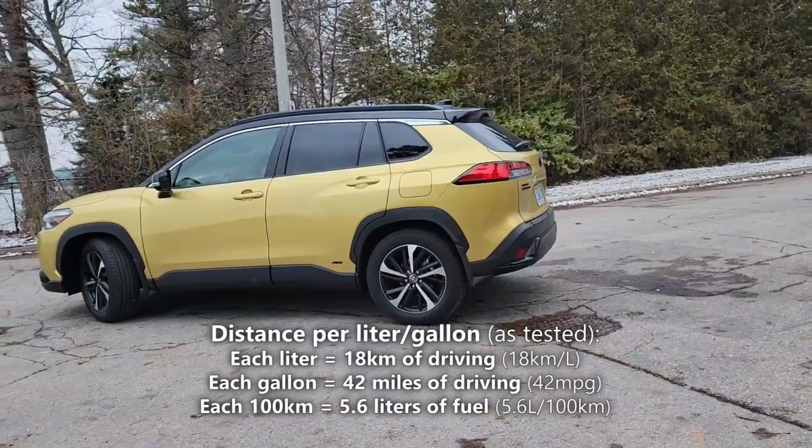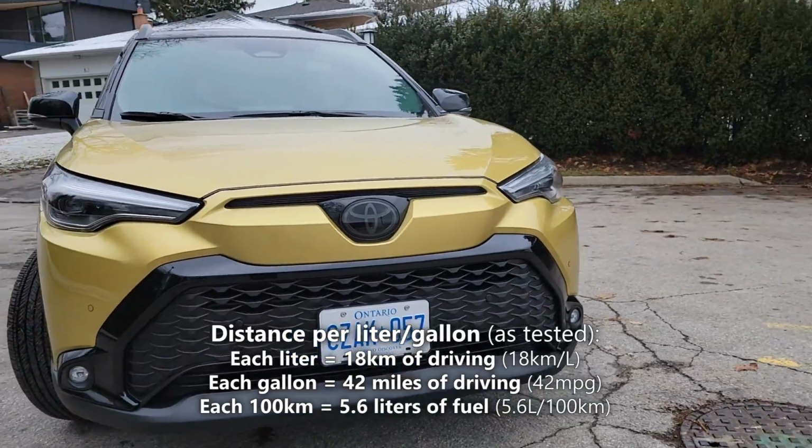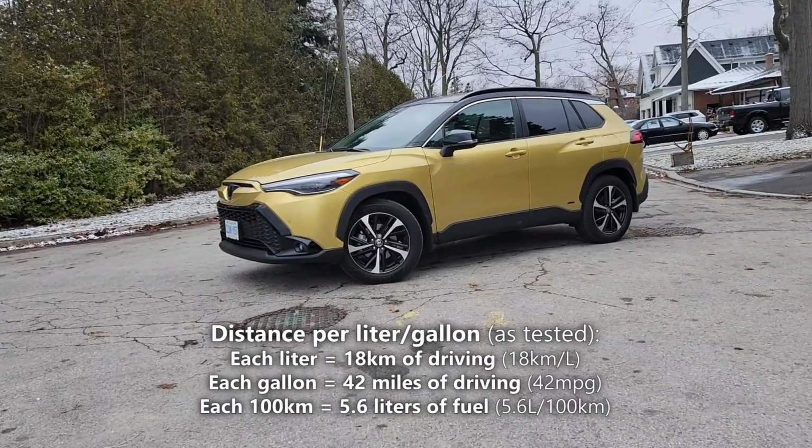That means every liter of fuel will give us 18 kilometers of driving, every gallon of fuel will give us 42 miles of driving, and every 5.6 liters of fuel will give us 100 kilometers of driving.